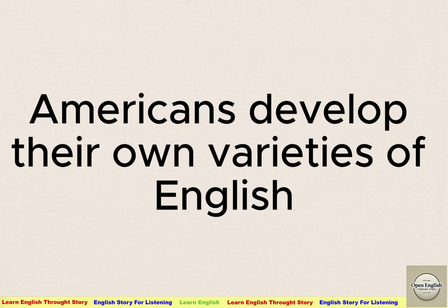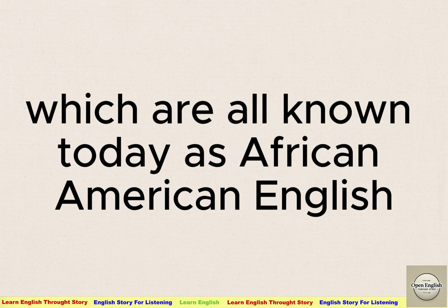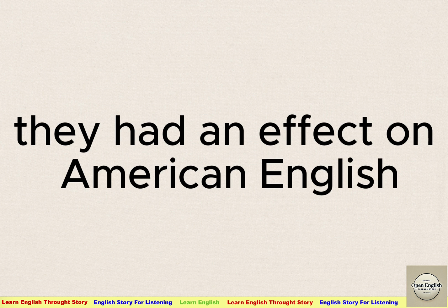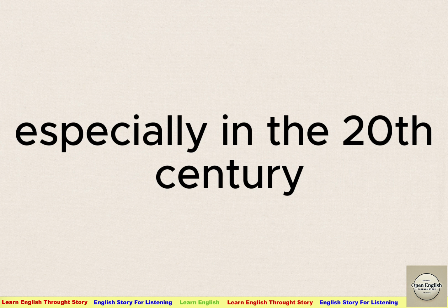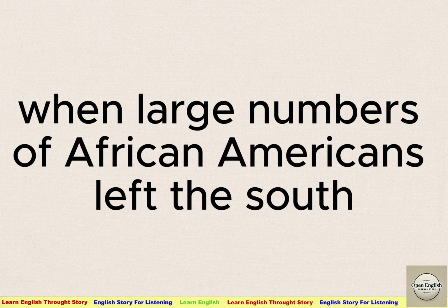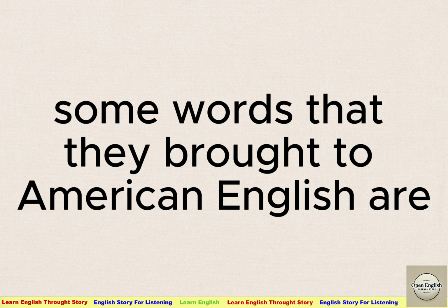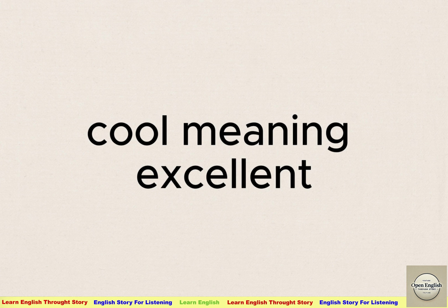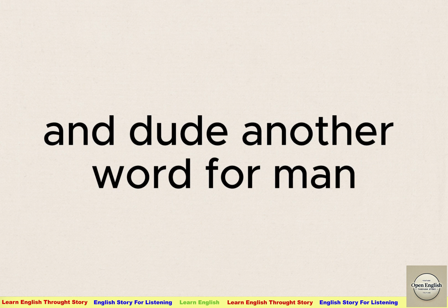African Americans developed their own varieties of English, which are all known today as African American English or Black English. They had an effect on American English, especially in the 20th century, when large numbers of African Americans left the South and moved north. Some words that they brought to American English are jazz, a kind of music first developed by African Americans, cool, meaning excellent, and dude, another word for man.